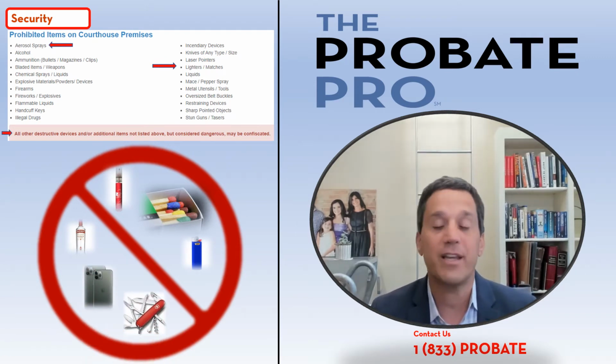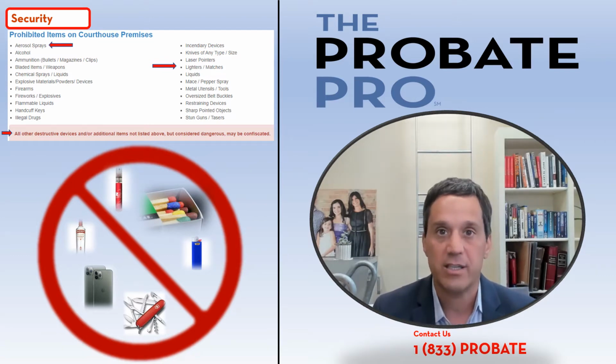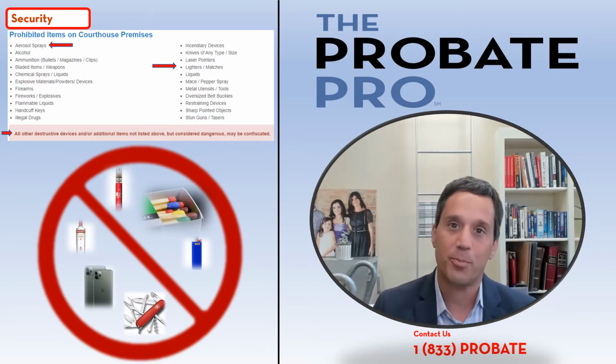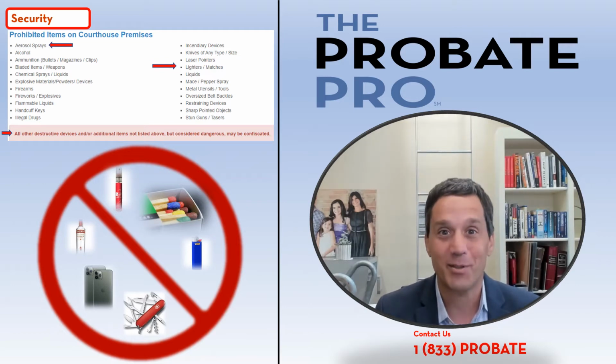One of the most commonly forgotten items are those nail clippers or Swiss Army style knives that often are attached to people's keychains. So before you get out of your car, check your purse, check your pockets, make sure you've got everything so you don't have to return back to your car after you've entered the building.